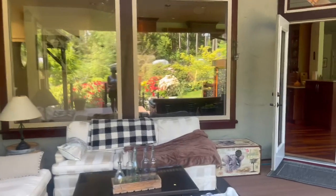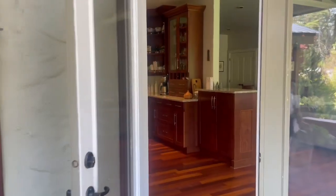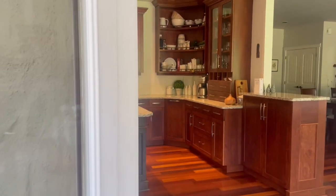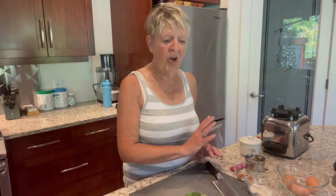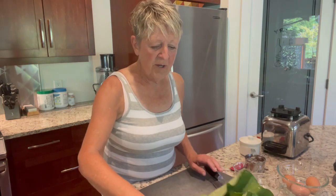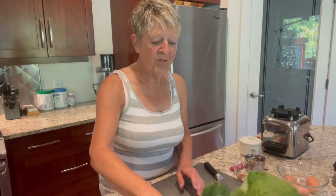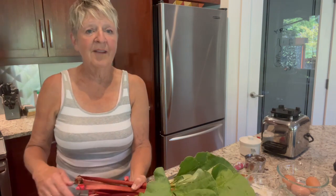So I'm gonna head in and then we're gonna get started and we're gonna make our rhubarb curd. Okay, I have everything ready here. I actually got all the ingredients ready just so that I wouldn't have to take time to go get them all out. And we are just going to rinse off this rhubarb quickly and chop it up, and we'll be right back. We'll just give it a good rinse.